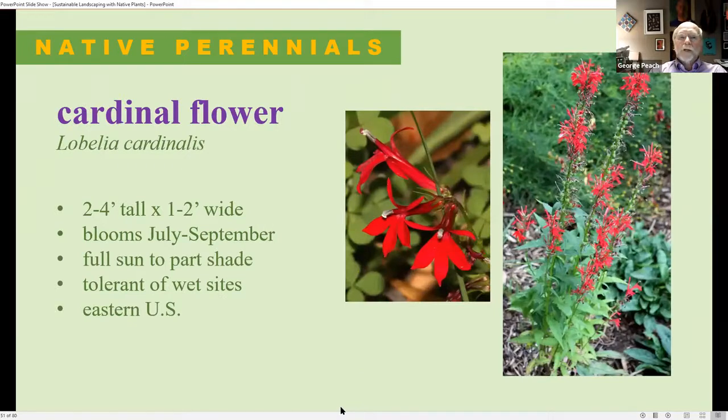If you have a wet site, this is a very good plant, cardinal flower for the wet site. Again, it is a midsummer, mid to late summer bloomer. It will take some shade, but it really needs the wet soil. If you put it on a dry site, again, it's going to require supplemental irrigation.